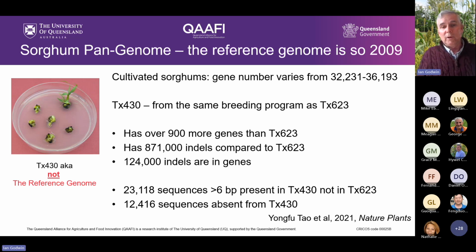which is quite interesting because this work was led by Yongfu Tao and Dave Jordan and Emma Mace, able to show that in cultivated sorghums, gene number varies from 32 to 36,000. So some cultivated sorghums have got 4,000 more genes than others. And probably that presence-absence variation is a big driver for the heterosis we see when we make hybrid sorghums.